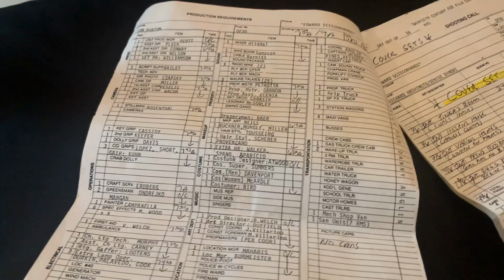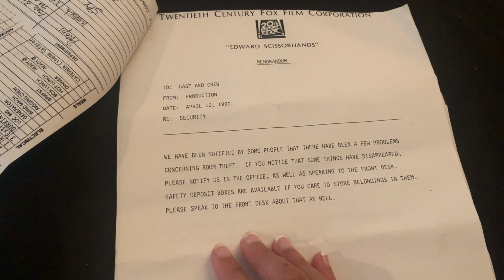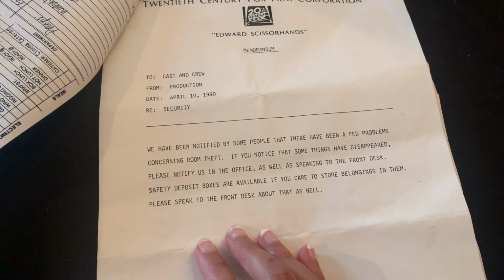Wow. Well, there's a lot going on here. Oh, this one? That's it. Very nice. Oh, look at this. We have been notified by some people that there have been a few problems concerning room theft. If you notice that some things have disappeared, please notify us in this office as well as speaking to the front desk. Safety deposit boxes are available. And then... Look at that! That's so cool!